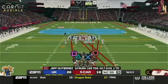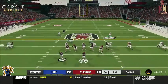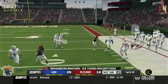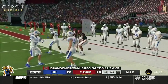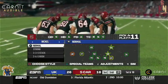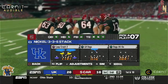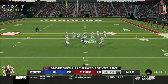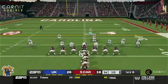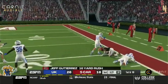And so it's another 3rd down upcoming here. Got it. Tight end's got the first, still on his feet, and they push him out around the 38-yard line. From the 38-yard line, it's 1st down. And they make the stop at the 1.